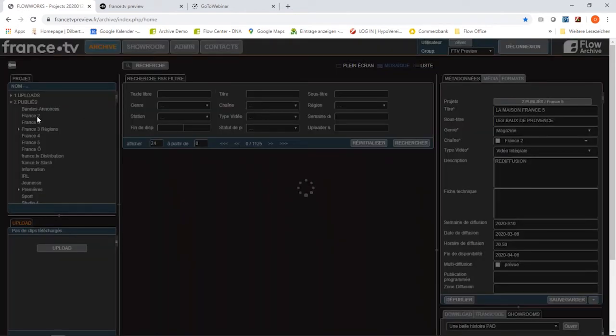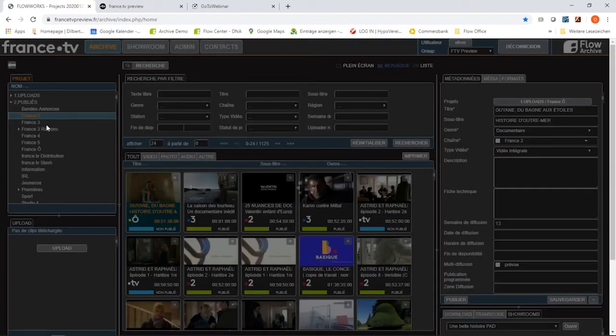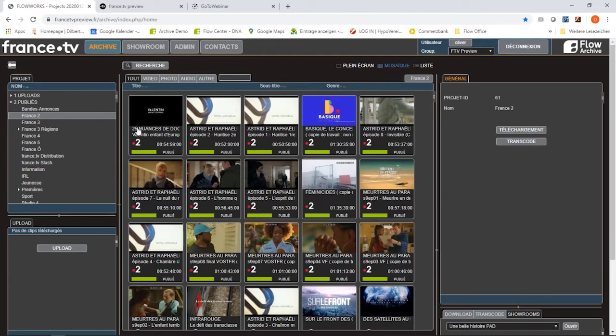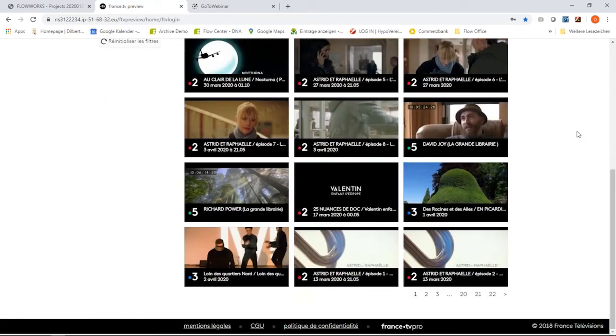Okay, I don't want to make this too complicated because it's already a lot. So let's jump on over. I just wanted to highlight that we're looking at the published items that are in France 2. And let's go into the user front end now. I've already logged into this as well. You can see it's actually pretty straightforward.